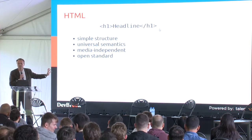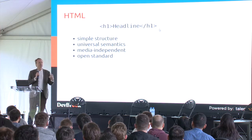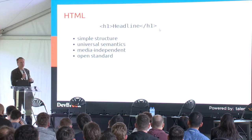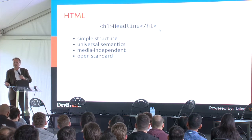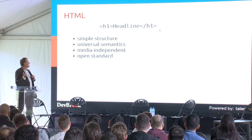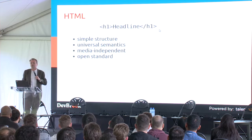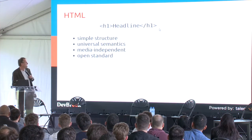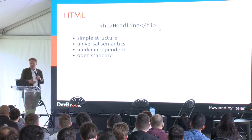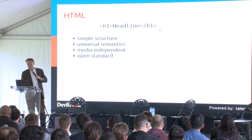It's independent of the media. It doesn't say anything about whether it should be on a screen, or printed, or read out loud to somebody who cannot see. It's also an open standard. That's also a fundamental feature, which made it possible for CERN to distribute this to everyone for free. You didn't need a license. You didn't need to sign anything. You could just go ahead and implement, so that Mark Andreessen at the NCSA in Illinois could create his browser.